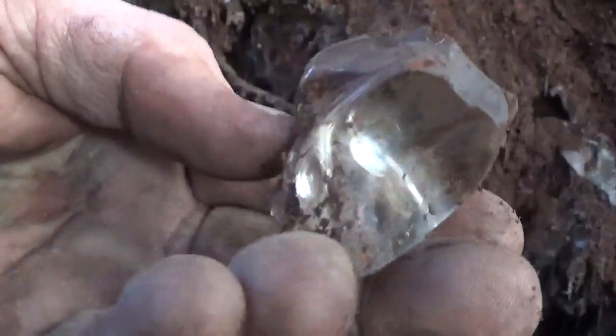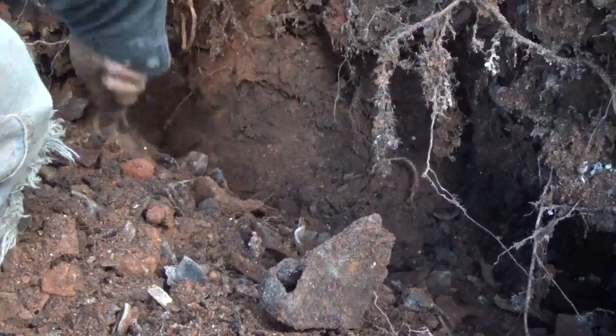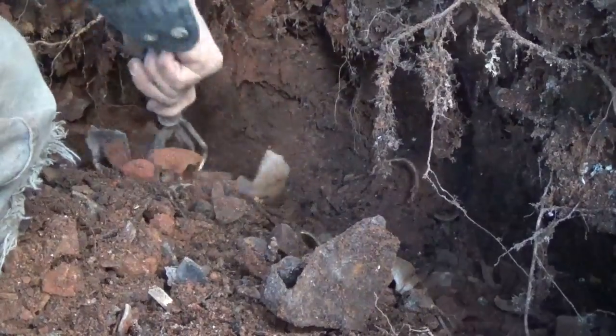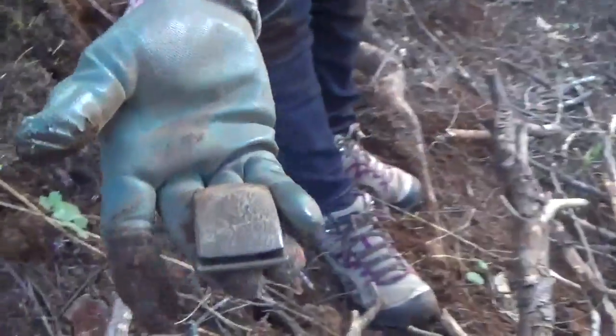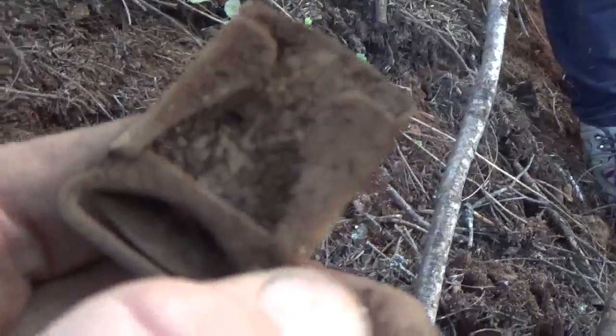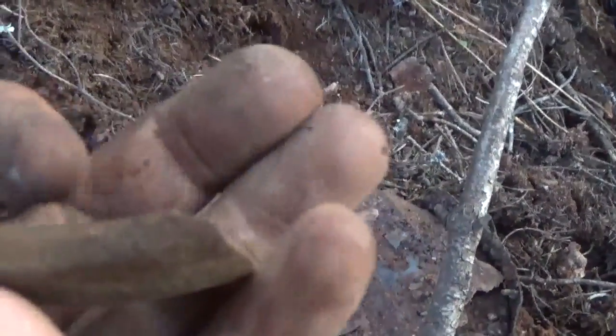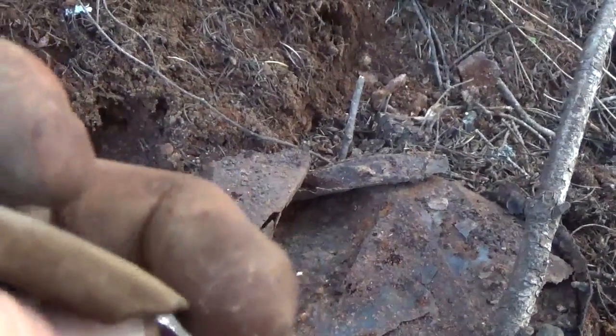How thick that piece of glass was. Silver buckle. That's just dirt on there. I guarantee that's silver. Look at the shine. That's a personal belt buckle. Nice. Good job. Good work.